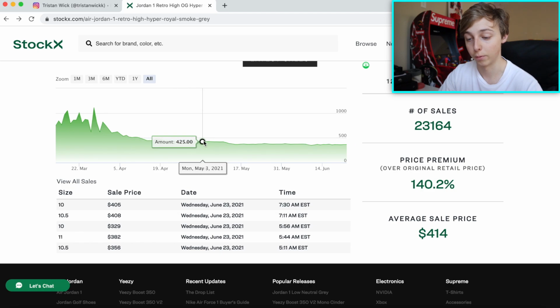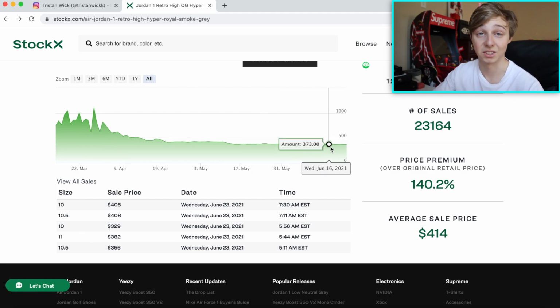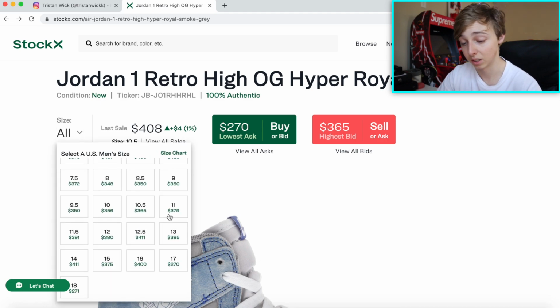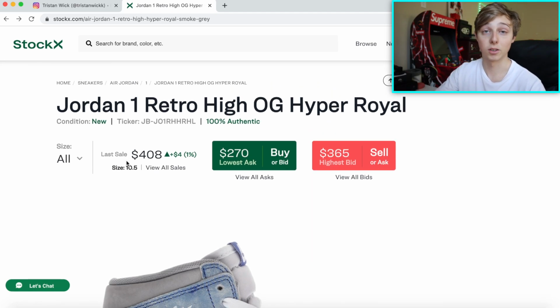So like here's before the first restock, you can see he was doing that little slow rise or whatever. Second restock, same thing. Third restock, same thing. And it's not rising as much, really. It's just kind of staying at the prices that it's at right now. And some sizes are obviously going for different prices. Like the bigger sizes are going for more, while some of those smaller sizes, like pretty much after 10.5, you start seeing a rise in the prices of sizing.